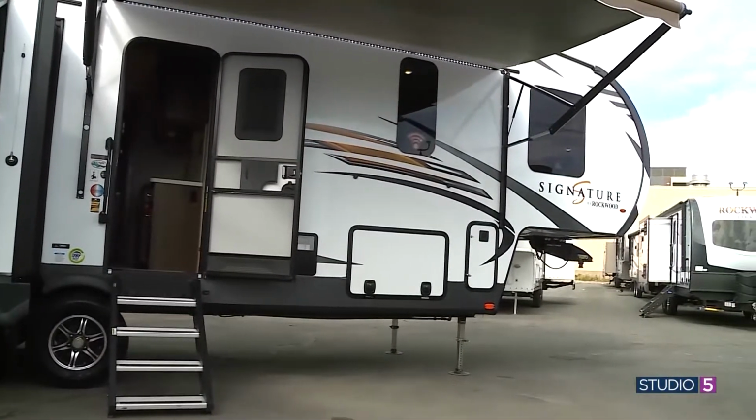with a nice LED light. It's got two entrances, which I like because mom and dad, while the kids are sleeping, can sneak in and out of the bedroom maybe early in the morning or at night.